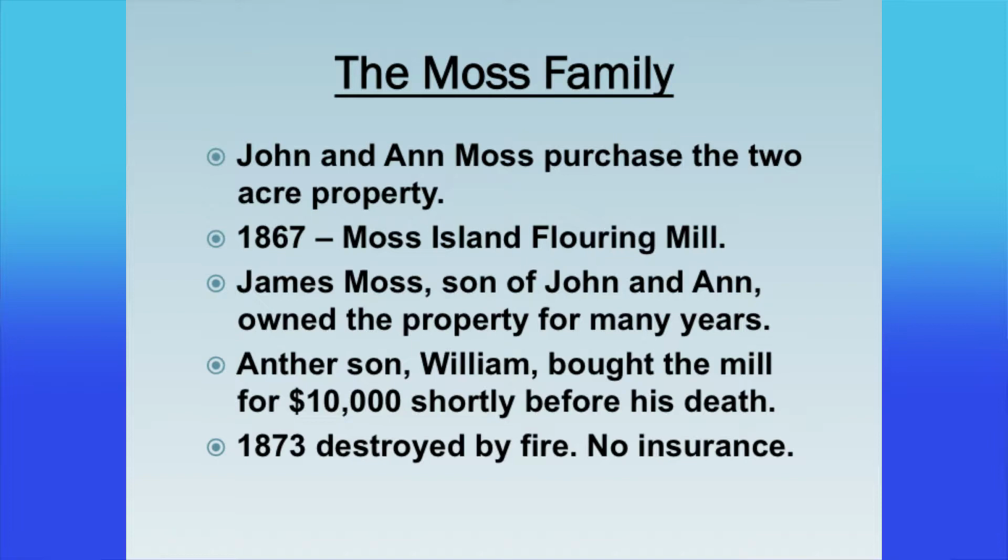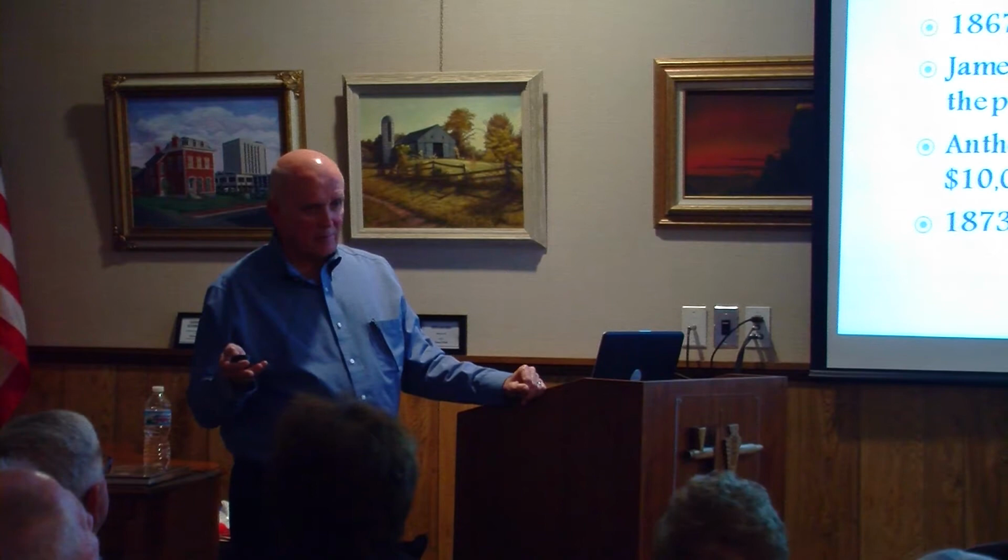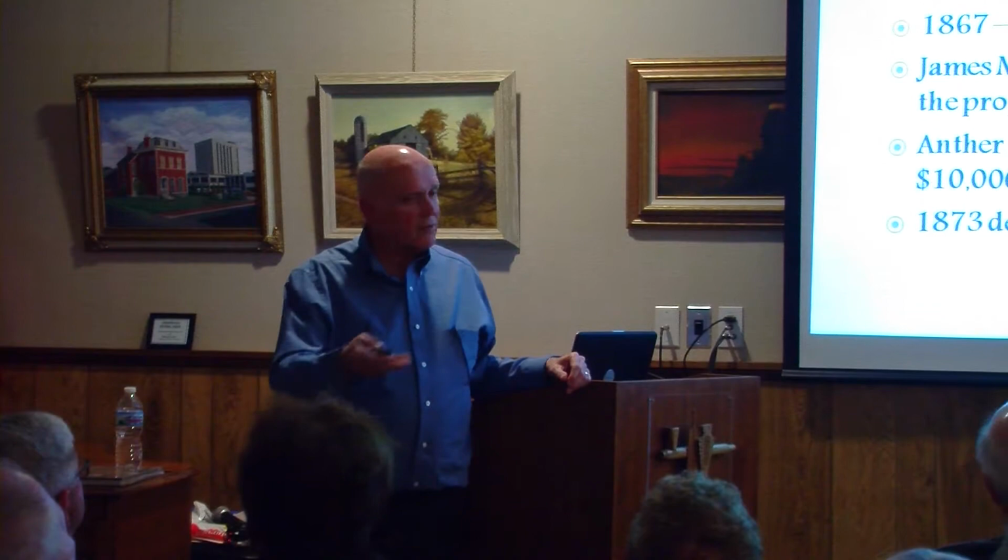In 1867, they opened the Moss Island Flouring Mill. James Moss was the son of John and Ann and owned the property for many years. Another son, William, bought the mill for $10,000 shortly before his death. In 1873, that mill was destroyed by fire, and it was so common that people didn't carry insurance.